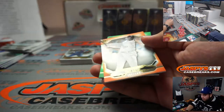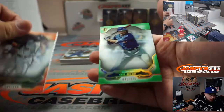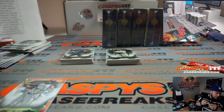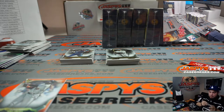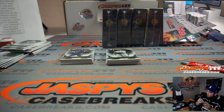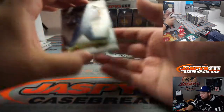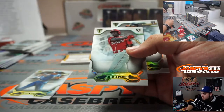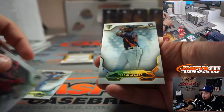We got Tony Gwynn for the Padres, 105. And 41 out of 275, spot one. So one is going to Daniel, spot five is going to Matt L. Arcides Aquino for the Reds. And Yordan Alvarez.